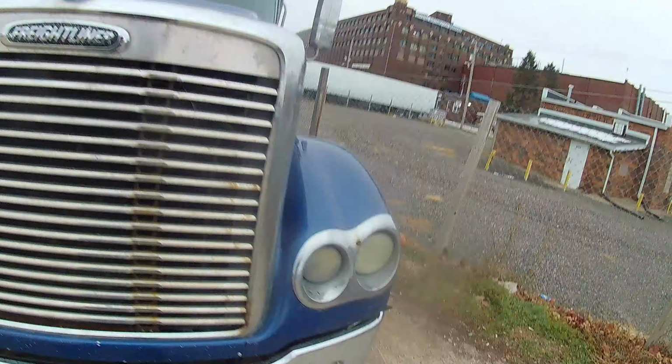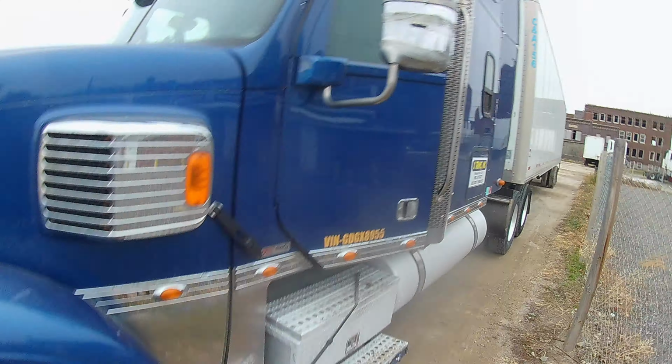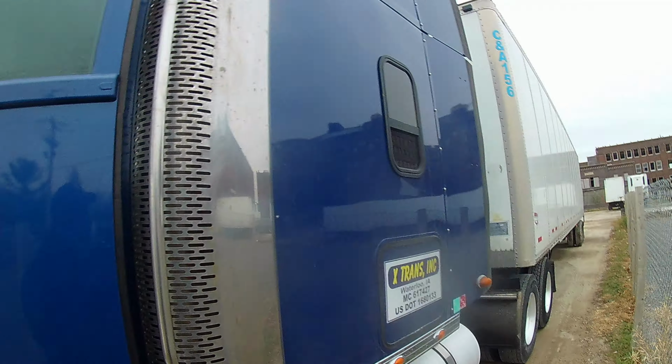Y'all know we got to put our ATD lights in here, clean this up, got to fix that light. But that's basically it, y'all. So we got to go pick up our first load.